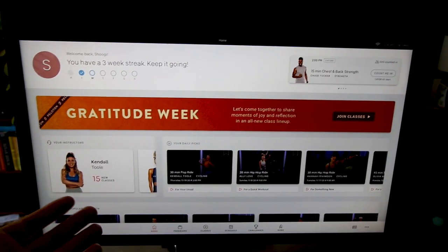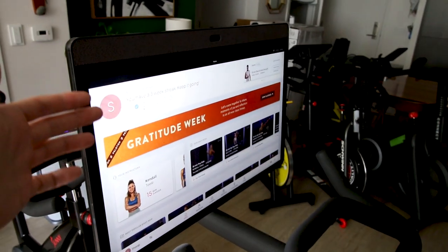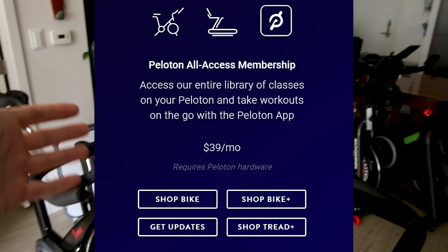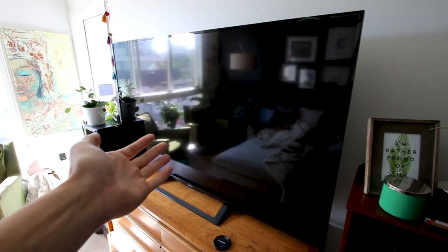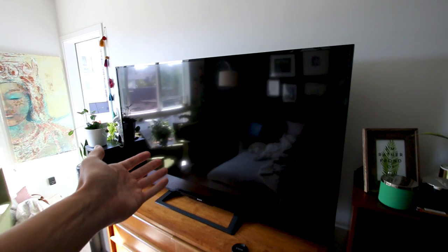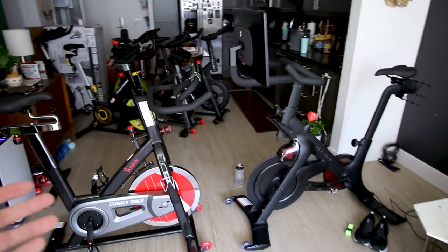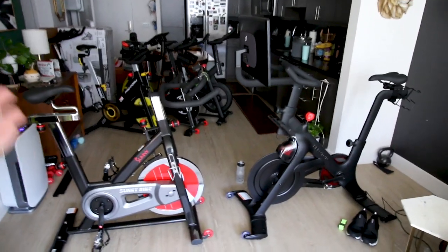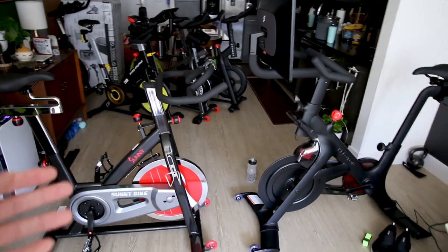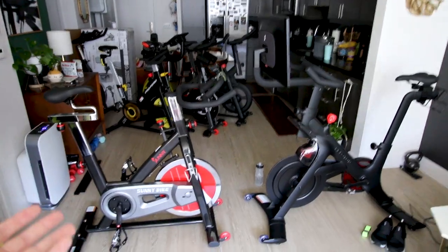Sure, you get the Peloton classes on your Peloton tablet on the bike here, but not only do you have to pay over $2,000 for the Peloton bike, you also have to pay $39 per month for the membership. So why not just buy the Sunny bike and join the Peloton digital app for $13 per month and stream it straight onto your television? I'm not saying that I have the answer to this question or that this comparison necessarily even really makes sense, but I thought I'd just have a little bit of fun with it today and show some of the comparisons and differences between these two bikes. And if you're in the market for a Peloton alternative, maybe the Sunny bike is something you'd be interested in.